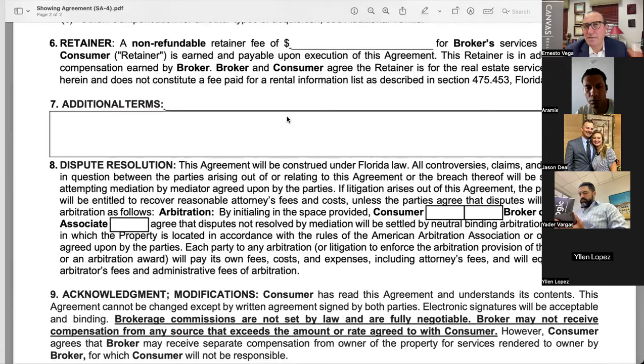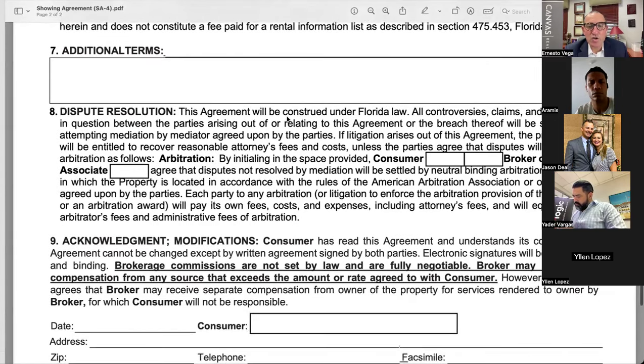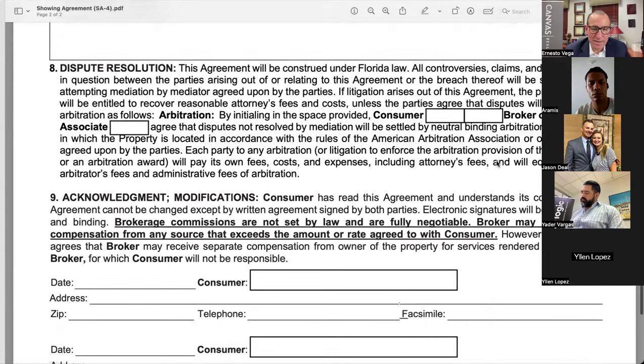Additional terms, same thing. Buyer wants pre-occupancy, post-occupancy, subject to the sale of their home, subject to attorney review, subject to mother-in-law review, whatever other terms are part of the contract. Dispute resolution, just like when you take a listing, it's very important to get the initials of the consumer, yourself, and myself in here. This is in the event there's any dispute, we don't have to go to court. We can go to mediation or arbitration, which is substantially cheaper than going to court and retaining an attorney, and we can put this to an end.